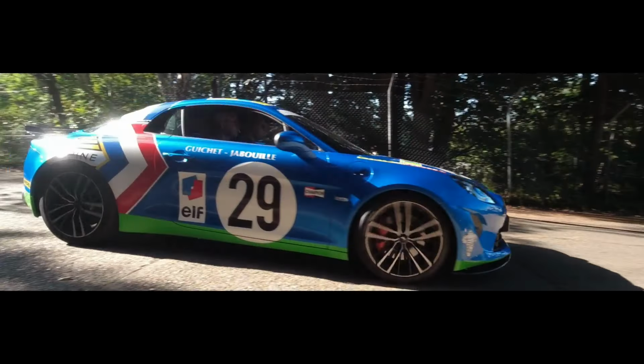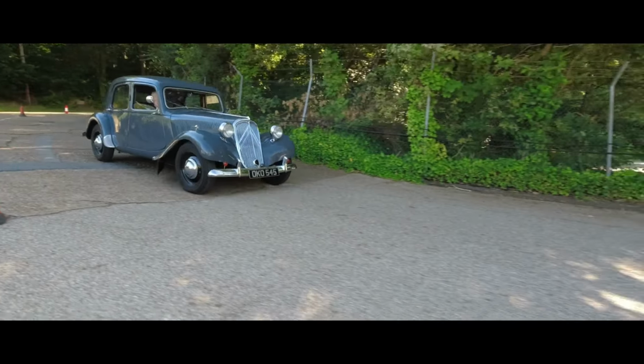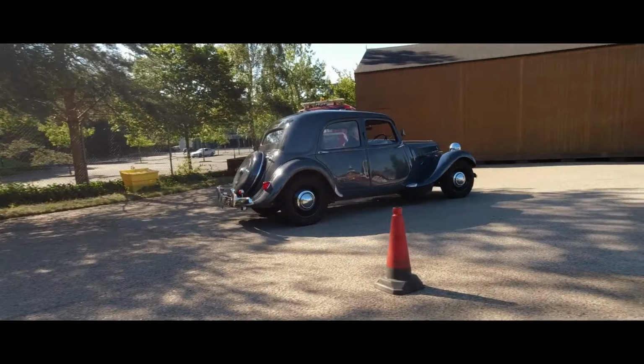A big warm welcome to French Day at Brooklands 2024. We're gradually getting you all in and parked up. It is going to be hot today. Please make sure you do have enough water. If you've got a hat, please wear it. And don't forget the sunscreen.